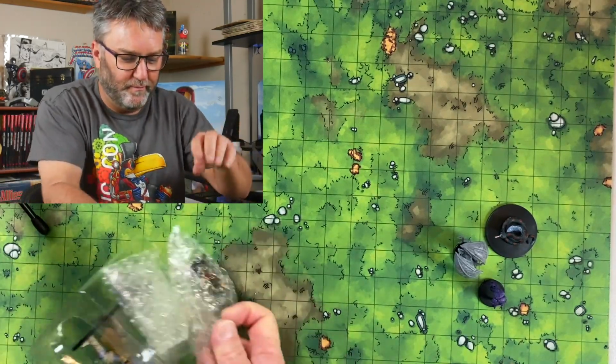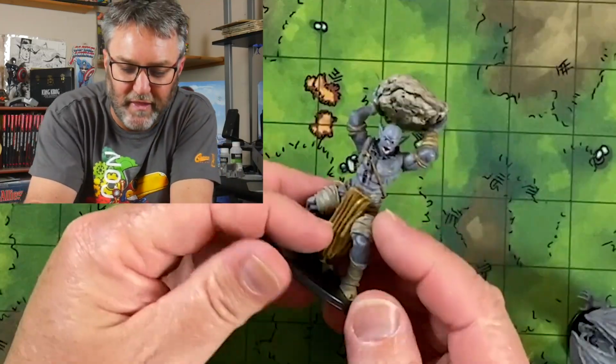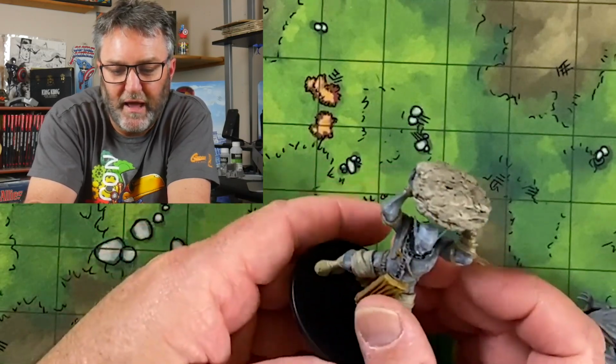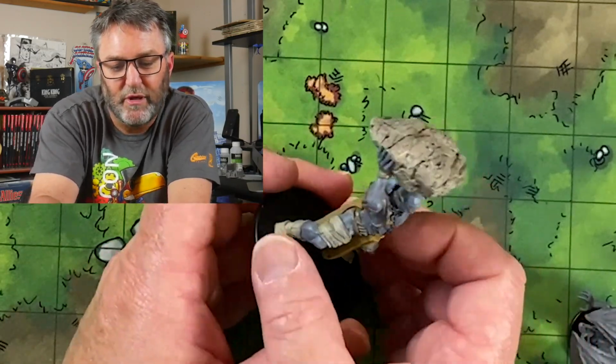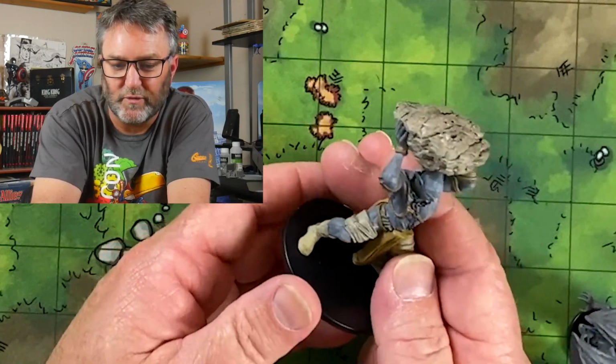All right, here we go. The big one in the set is going to be... Ooh, that's a neat miniature. Look at that. That's a large spriggan. Don't have a spriggan. And that can be used as all kinds of things. That can actually be used as a hill giant or some sort of giant as well.